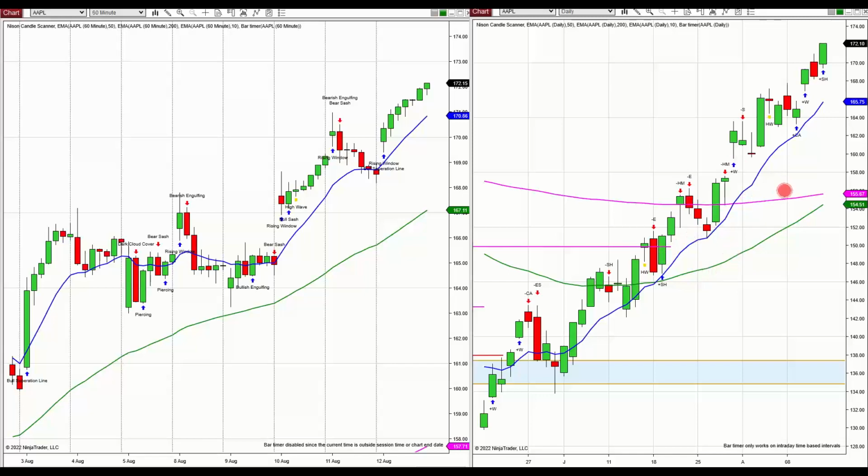I got the 10, the 50, and the 200 period exponential moving average. That's what I got. No big deal. But again, some people don't quite understand what HM means or plus W. What the heck does that mean?